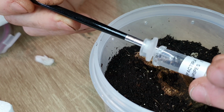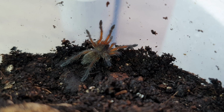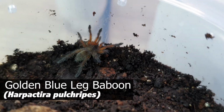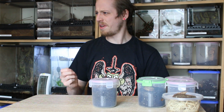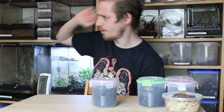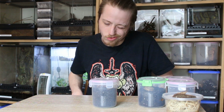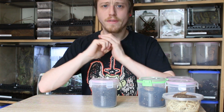Stunning little tarantula this one is. If you haven't guessed already by looking at this sling, you would definitely know by seeing the adult. This is, of course, Harpactira pulchripes, the beautiful blue-legged golden baboon, I think is the common name. I don't know why it wouldn't be. Golden blue-legged baboon. No, this is kind of close. Beautiful. I can't wait for this one to mature.